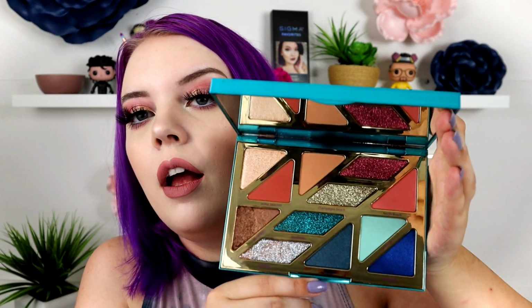I do not need this at all. Should not have bought this. But I bought it off Poshmark, and one of the shades came broken, so I repressed it. So I didn't spend that much money on it. I think I spent $25 on it. It's cute as hell. I love the pressed glitter shades.